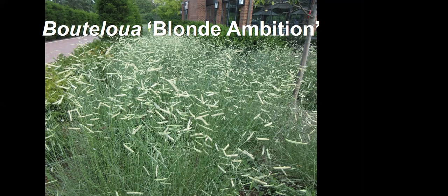So yeah, Blonde Ambition, just a great grass. This is a variety. Actually, the flowers are typically darker, but Blonde Ambition is a selection that has lighter inflorescences or flowers.